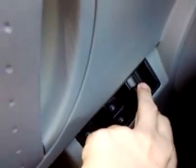Hit this button over here, all four windows go down. Okay. You can see all the windows in the car do work. Back seats are real nice and clean. The top rear glass is nice. Okay, the overhead roof is perfect. This here is just some glaze from the sun. This is not a stain or anything. Okay, so very nice back here.